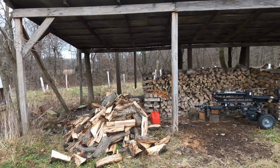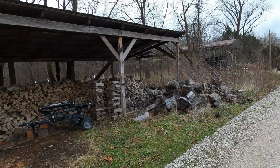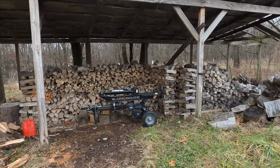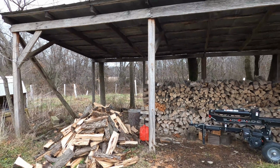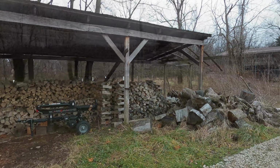And we're basically going to separate this into four different bays once we add the last one on, and we can use it to store firewood, use it to store the log splitter, maybe some other pieces of equipment in here. But that's goal number 2, is to finally fix up the firewood shed.